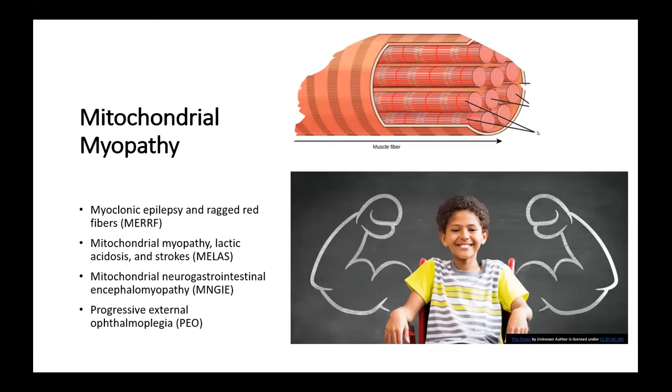We have to remember that muscle is not limited to our skeletal muscles, but we also have a big, large muscle in the middle of our chest, which is our heart, and that can be affected as well. And there is the smooth muscle that lines our organs, particularly our GI tract. And the muscle disorders can be very limited. So for example, in progressive external ophthalmoplegia, we may only see weakness related to eye movements. So patients are not able to achieve the full range of eye movements laterally or horizontally.